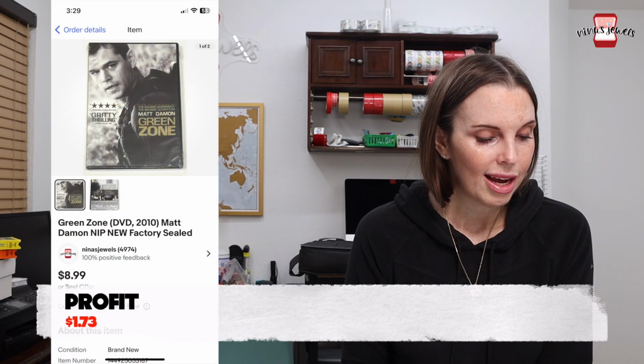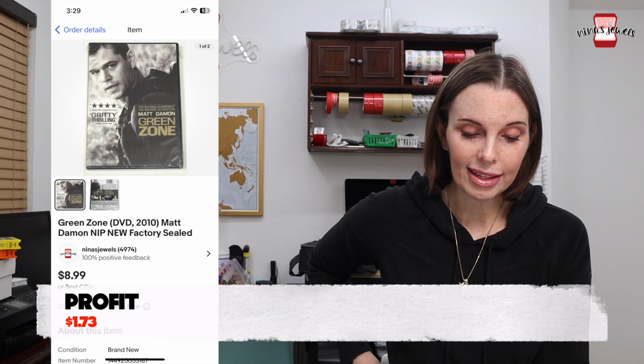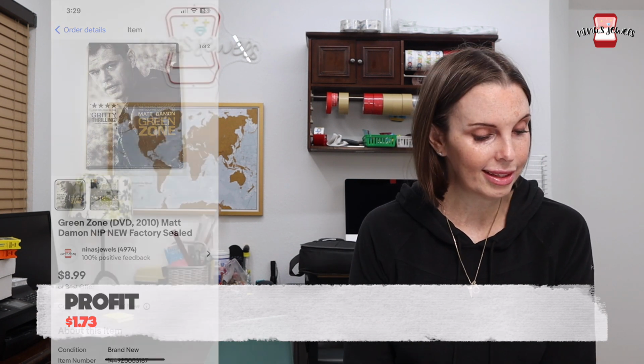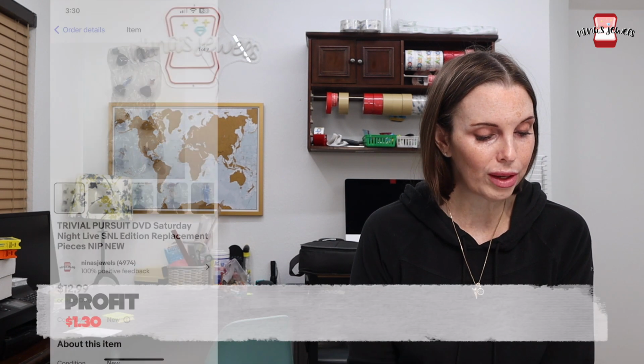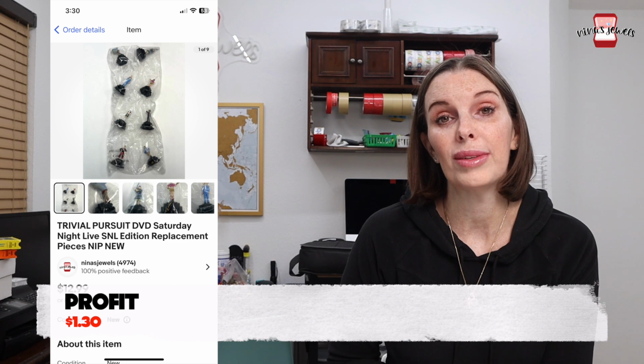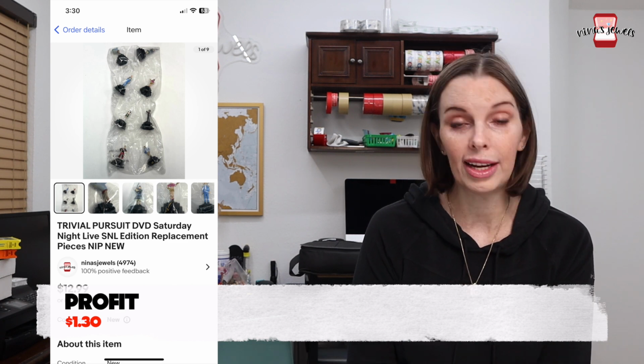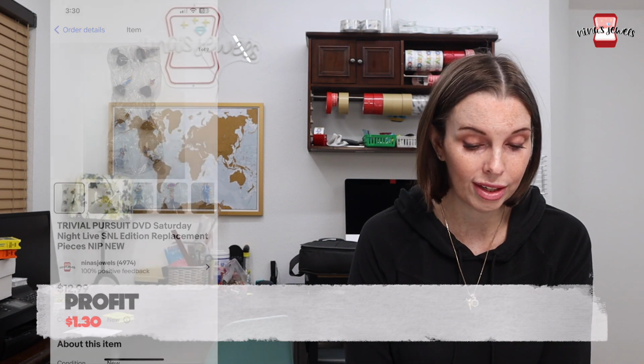Next up was a Green Zone DVD, and it was new and sealed. We got this in the Goodwill bins for 81 cents, and it sold for $8.99. Next up was a Trivial Pursuit DVD. These were just the replacement pieces only from the Saturday Night Live version of the game. We found these in the Goodwill bins for $1.18, and they sold for $9.